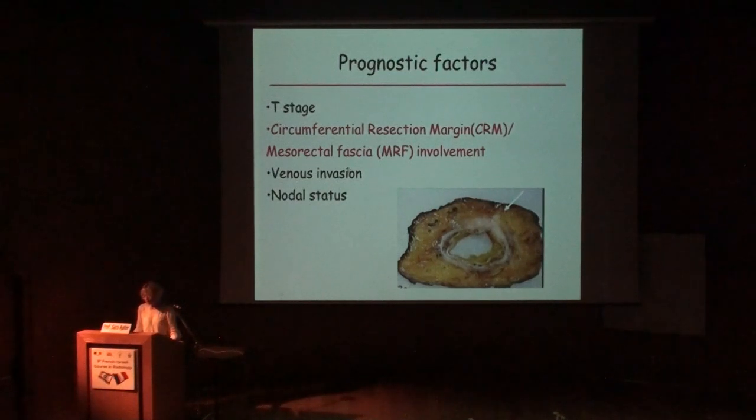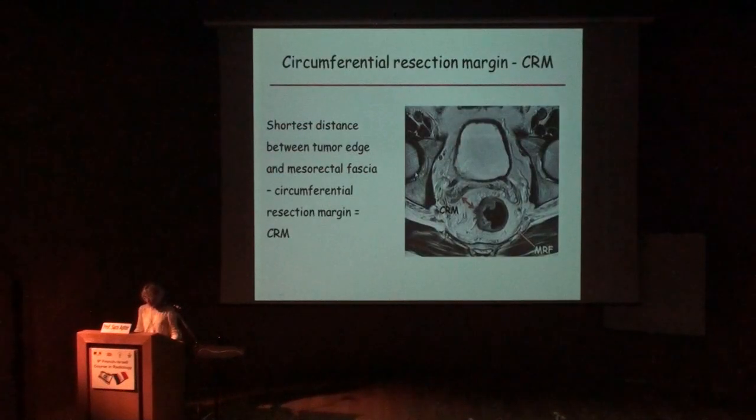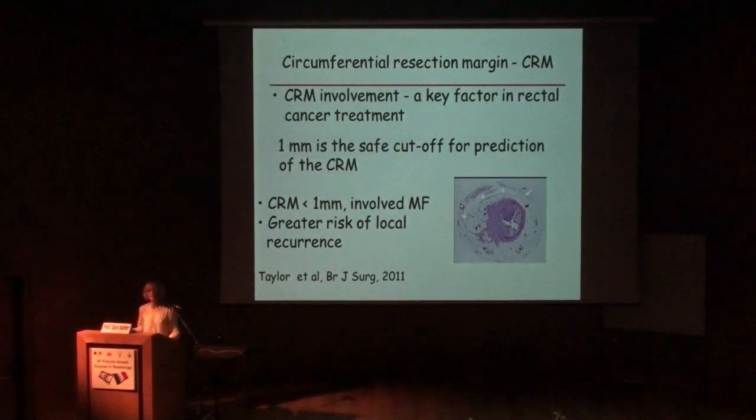So let's see what these two mean, the CRM and the mesorectal fascia. The CRM is a measurement. It's the shortest distance from the tumor, from the infiltrating tumor in the fat, to the mesorectal fascia. And that CRM is a very important prognostic factor. The larger the CRM, the better the prognosis. And if the CRM is less than 1 millimeter, we can predict that that mesorectal fascia will be involved.